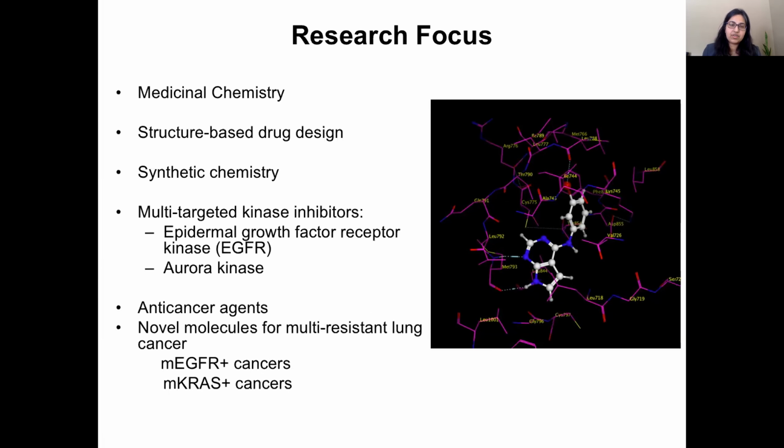The evaluation at this point has been mostly either collaborative or through contract research organizations. But my strengths and skills are in structure-based drug design and synthetic chemistry. I do have some experience with enzymatic assays as part of my postdoctoral training at U of M, but I haven't had an opportunity to set that up in lab yet.